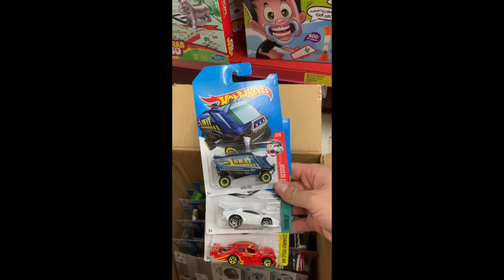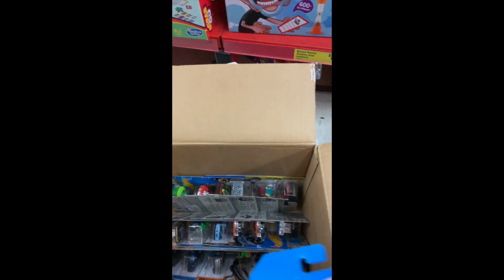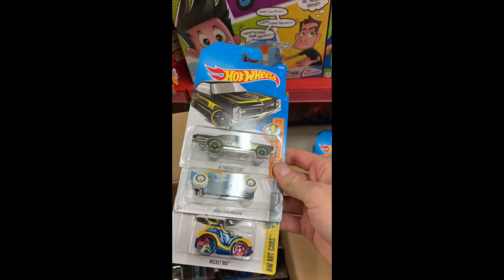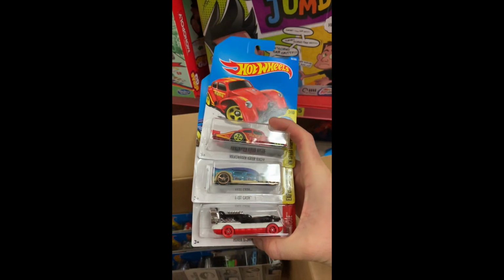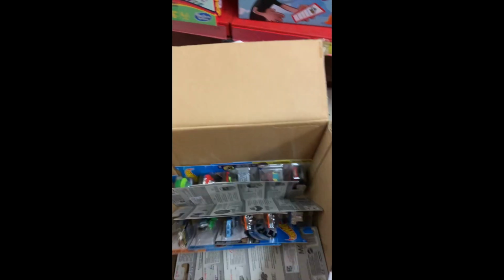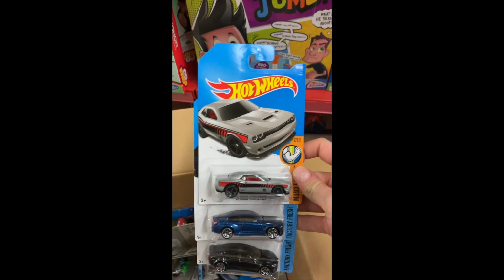Just getting through them. Took home that red Momo Volkswagen. Some nice Muscle Mania in this one. I've already opened that black Muscle Mania car. I don't like to take doubles. Only very rarely do I take two of the same car. I'm pretty happy to share it around and have everyone get the cars.